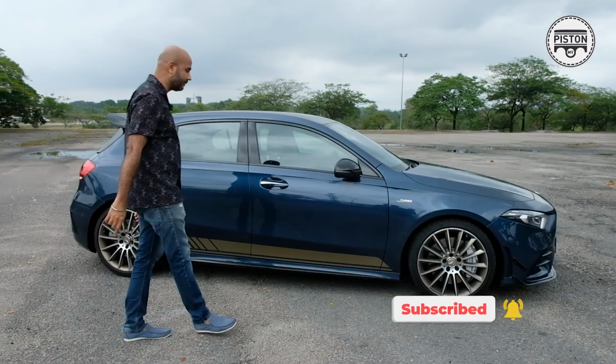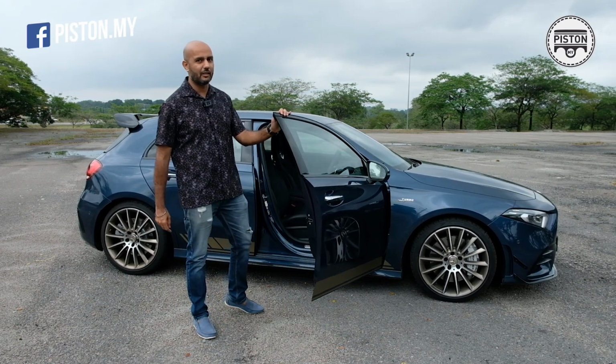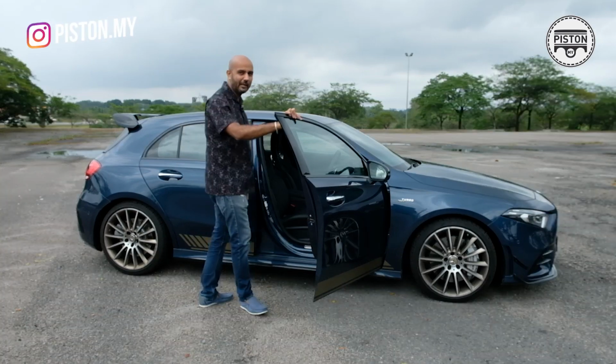I'm gonna go take it for a drive. Only returning it tomorrow. Unfortunately, I can't take it out of state, otherwise it would be Genting. But I know some really fun roads.